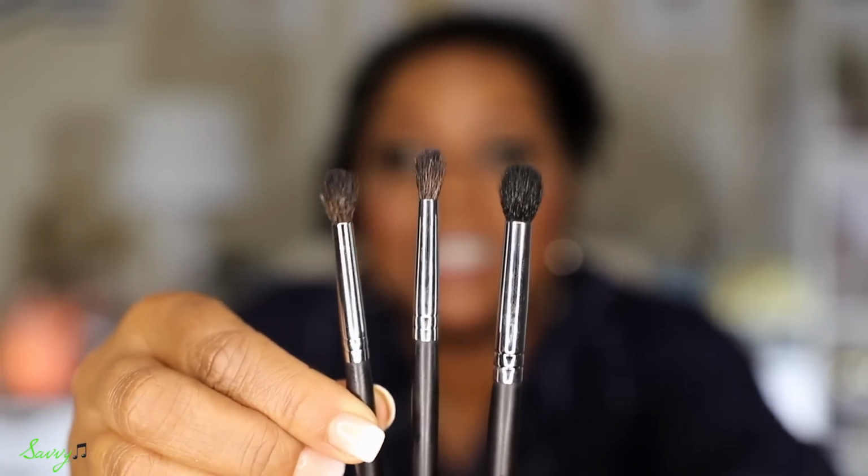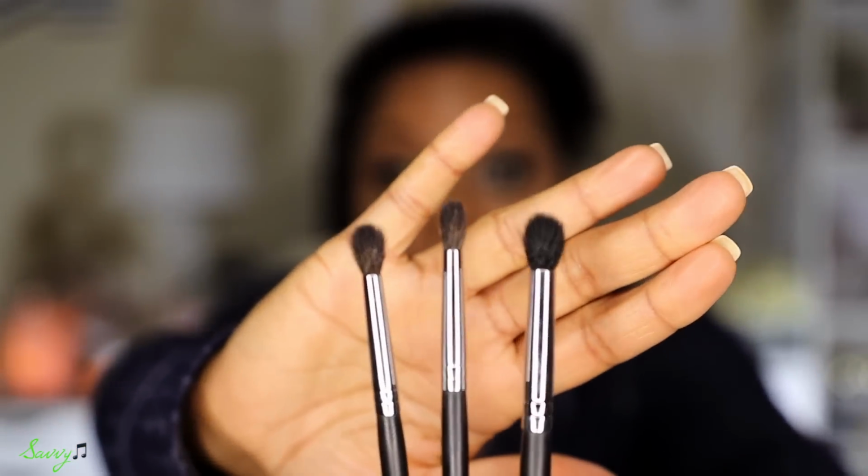These are OG brushes. These were in the first little batch of blending brushes that I purchased, and I have to have these. This is the Morphe M411, the Morphe M507, and the Morphe M506. This one is a little bit bigger and it's perfect for the outer corner. I like using it for that, and these small ones are good to get in the inner corner, outer corner. If you really want to define the crease and get a more precise line and placement of product, then you really need these little small blending brushes for detail.